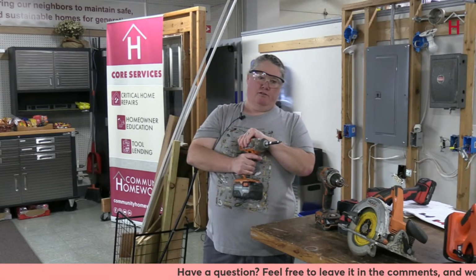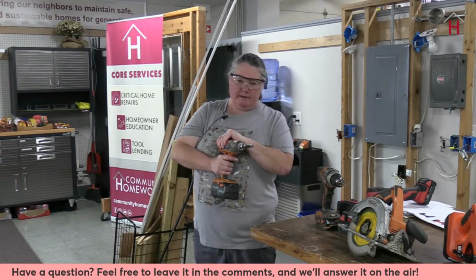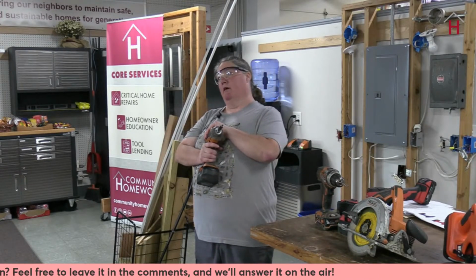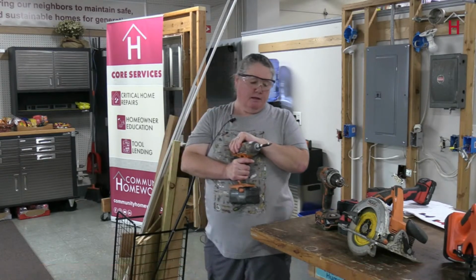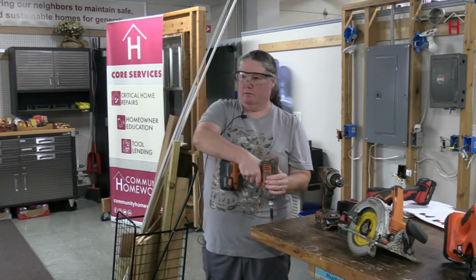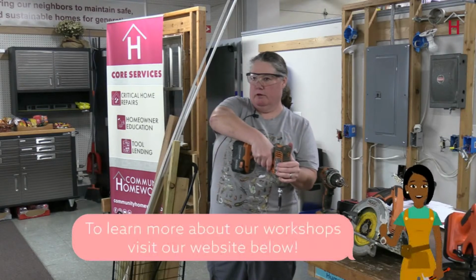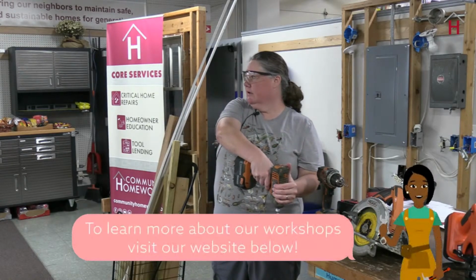So if you're, say, putting in a deck, or maybe you're placing a board on your porch or something like that, and you've got several screws to put in, this can be really helpful because it's going to be doing the heavy lifting of pushing the screw in. All you're really doing is holding the tool and guiding it.